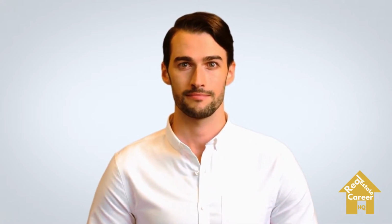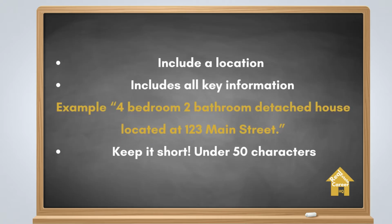The first thing that will catch the eyes of the potential renters is the title. It should be catchy enough to get people clicking on your listing, but not so long or complicated that they don't want to read more about what you have available. Here are some tips for writing a compelling rental listing title.